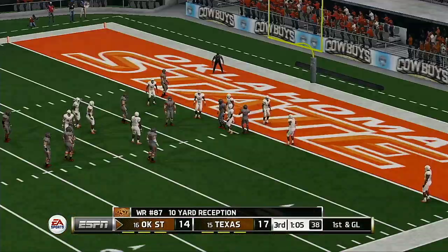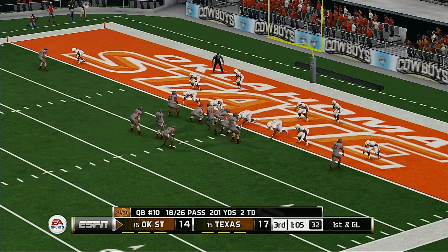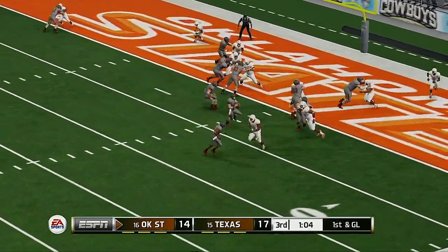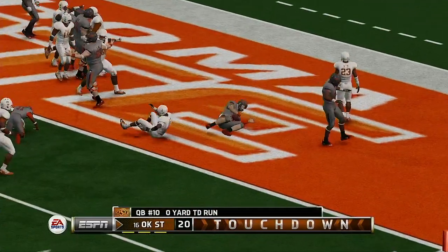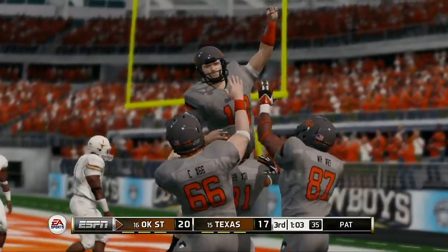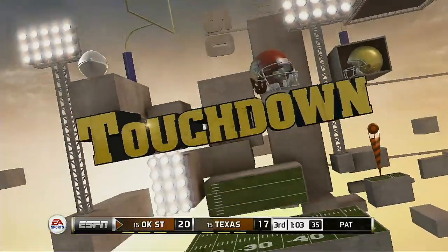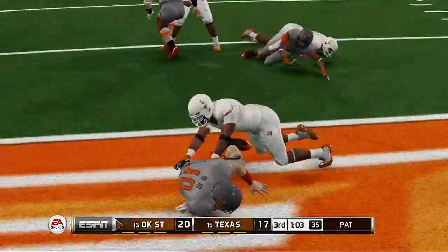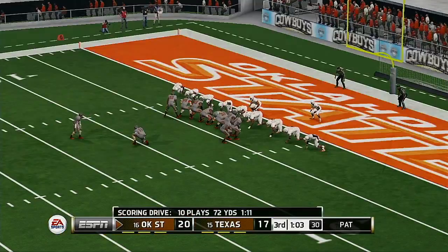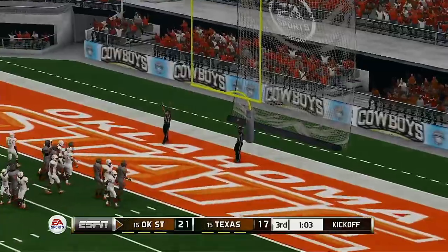For extra yardage. Touchdown, Oklahoma State. Short burst for the score. That's what happens when you can win the war in the trenches down near the goal line. And he converts the extra point.